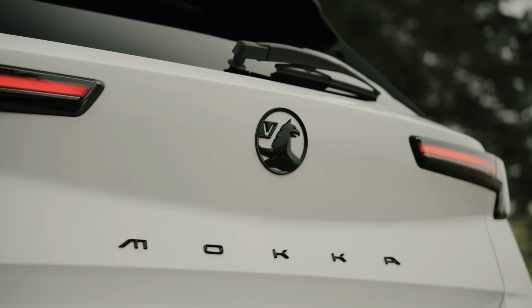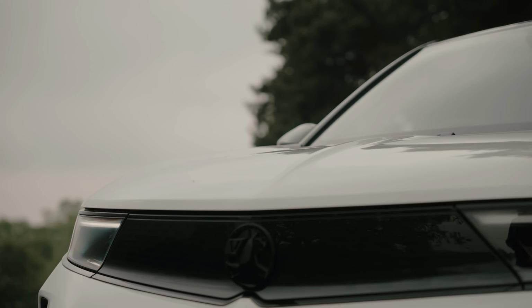The new Mokka, however, could be here to change that. It could be popular and good. But what's changed, and should you buy one? That's what we're going to find out in this review.